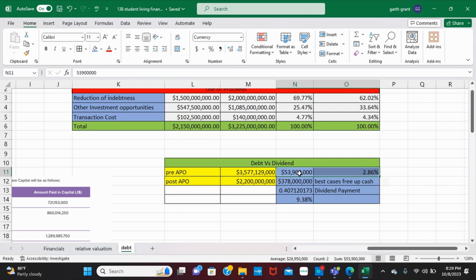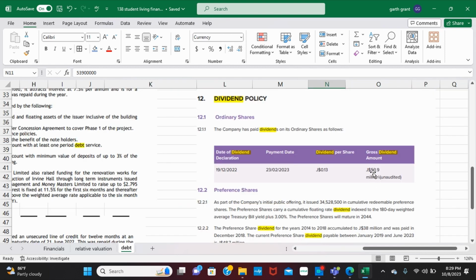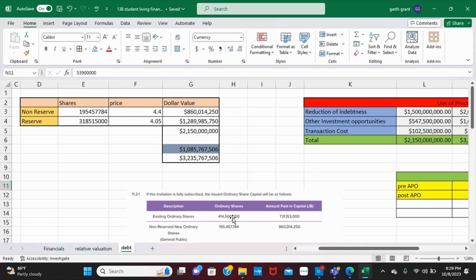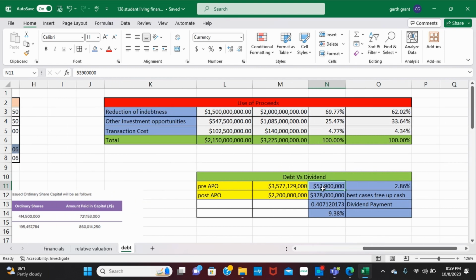But let's do the calculation. Say they pay out $53.9 million in shares at 13 cents per share. And 414,500,000 shares were available at that time. So I'm doing the calculation. It's basically 2.8% for each share. I'm going to say best case scenario, free up cash.